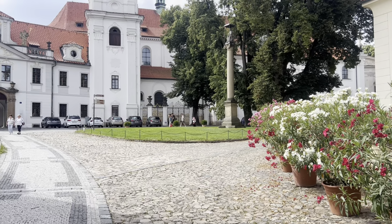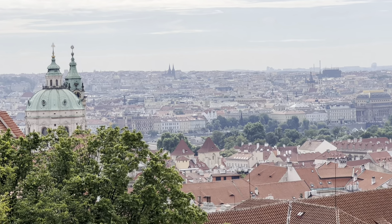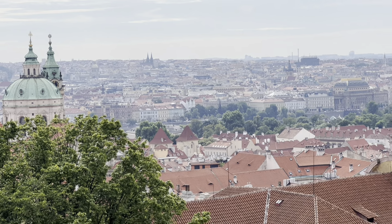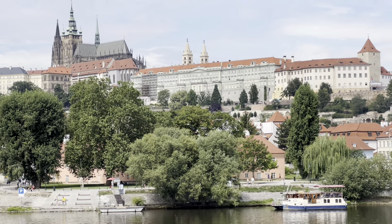I climbed the hill up to Prague Castle. Here, I marveled at the cityscape, especially the magnificent cathedral spires. After marveling at the views, I headed back to the city centre. Pretty nice views behind me. See Charles Bridge, world famous, right over there.